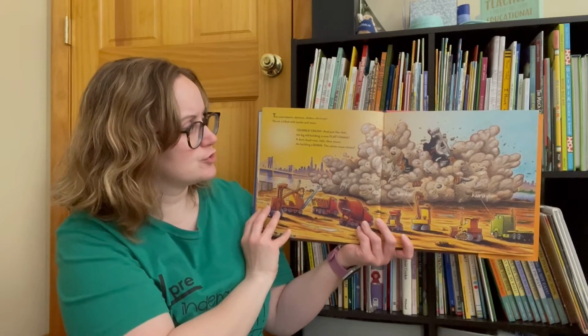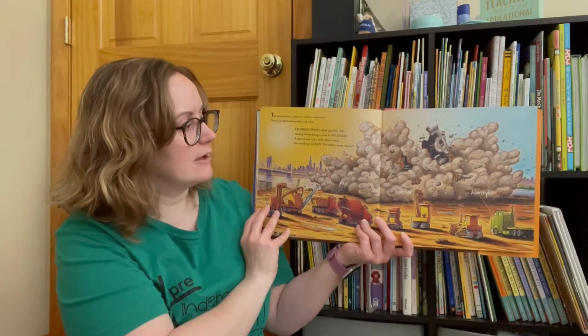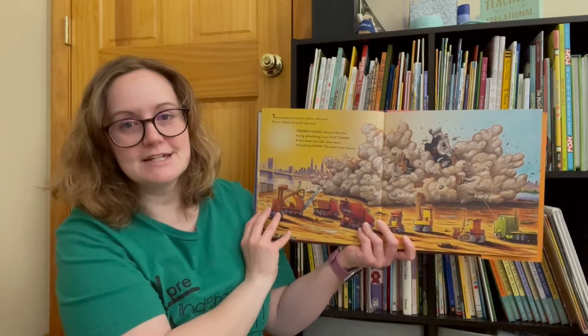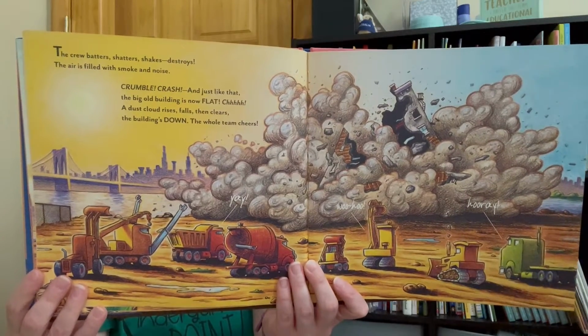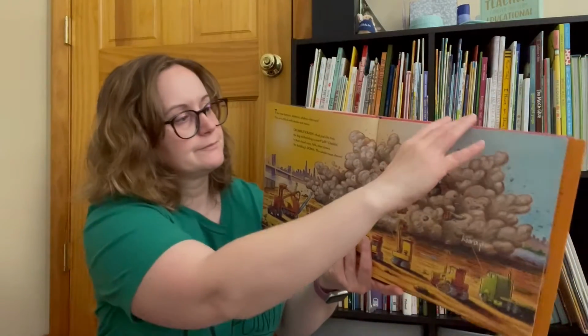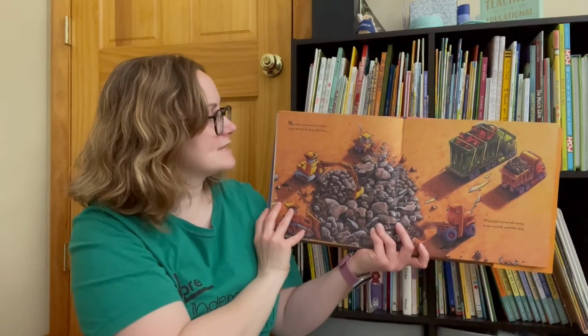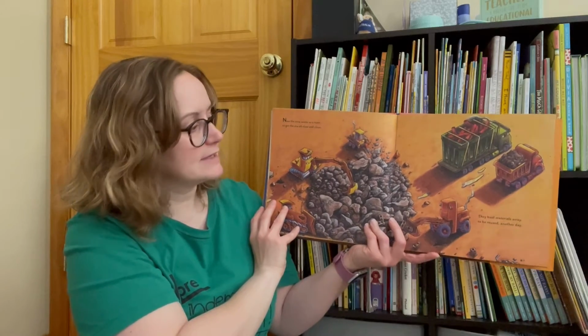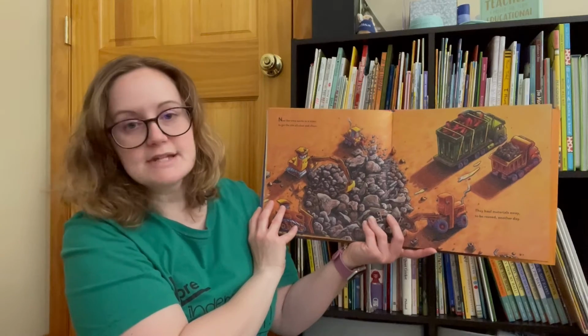Shh! A dust cloud rises, falls and clears. The building's down. The whole team cheers. Now the crew works as a team to get the site all clear and clean. They haul materials away to be reused another day.